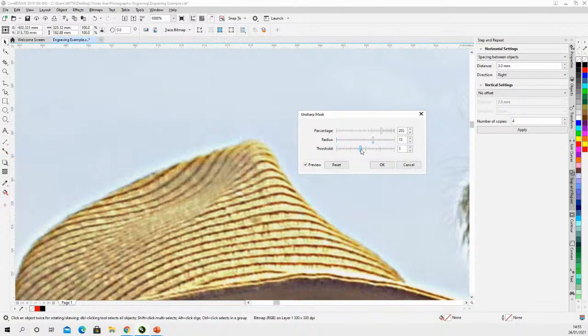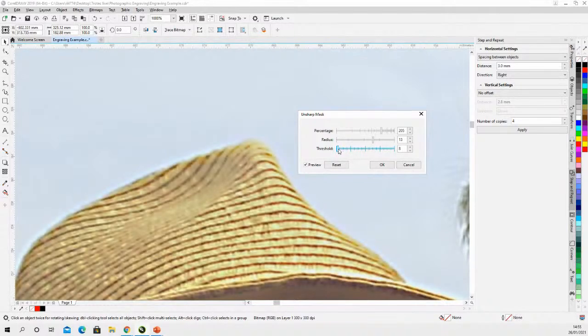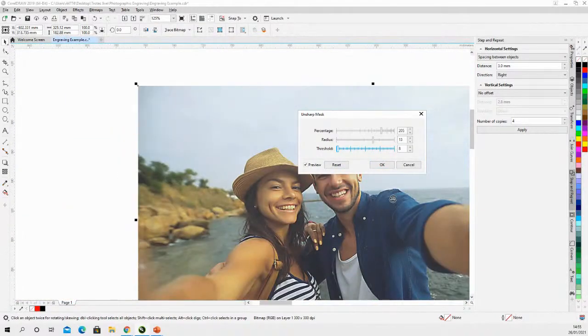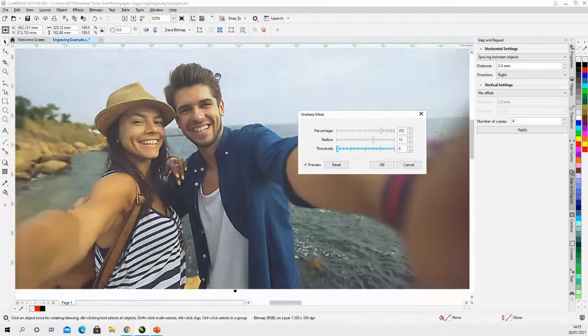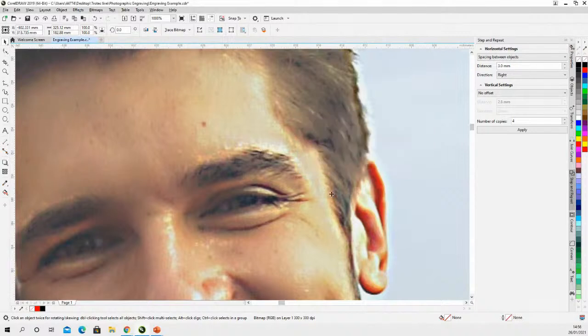And then the threshold is what kind of difference in the image it needs to see to activate. So if you have this too high, it's going to ignore a lot of the image. But as we start to bring this down, you can see it starts to pick up a lot more of the image. So let's have a quick look, and you can see even across the details in the face, it's really emphasizing the contrast between the highs and the lows. And all of this is just going to help the laser when we actually send the file across.